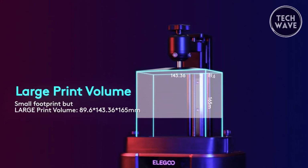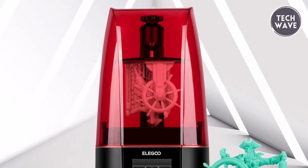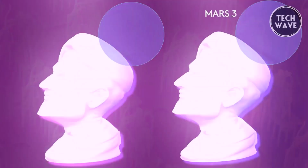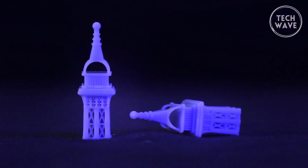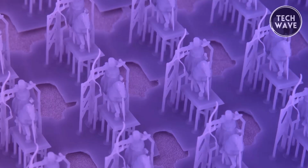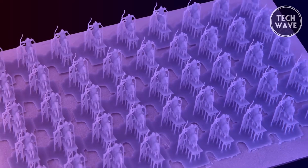Additionally, it offers an impressive 37% larger build volume, ensuring ample space for your creative endeavors. One of the standout features of the Mars 3 is its Release Film 2.0 technology, which reduces release tension, ensuring that small and thin supports added to your models remain intact throughout the printing process. This enhancement results in a significantly improved success rate when printing intricate 3D models with intricate details.